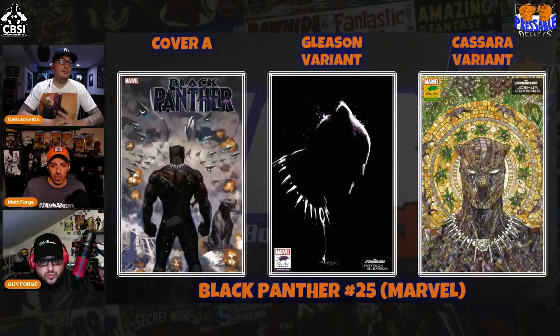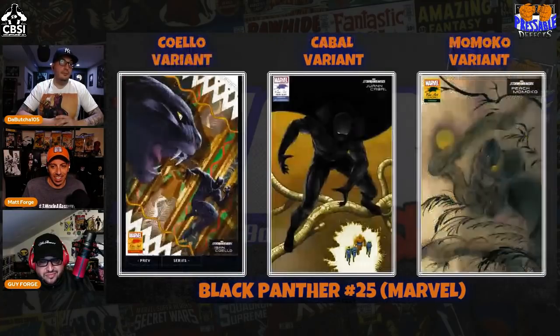Well, quick on Gleason. Let's not give him too much credit because what I heard is he just ran out of white ink, so the webbing never showed up. But the Stormbreaker's doing a lot of variants here.